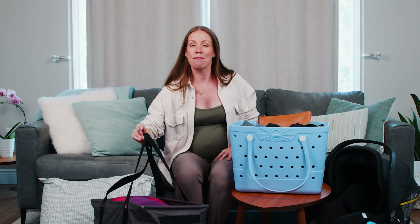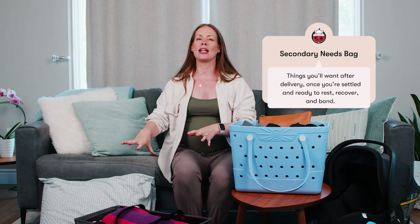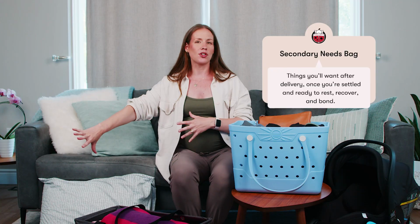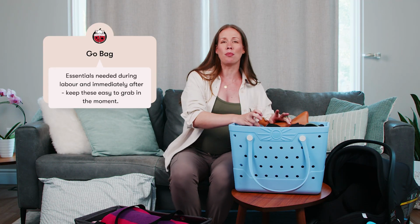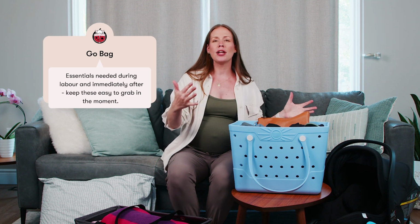So in my big bag here, I've got all of my secondary needs. That's stuff that's all going to come later, probably after the delivery. In this bag, this is more of my go bag. This is things that I expect that I will need during the labor and delivery process or immediately thereafter. And then I've got my extras.